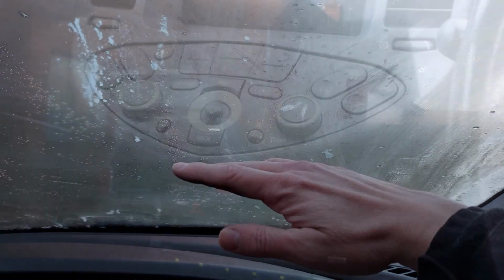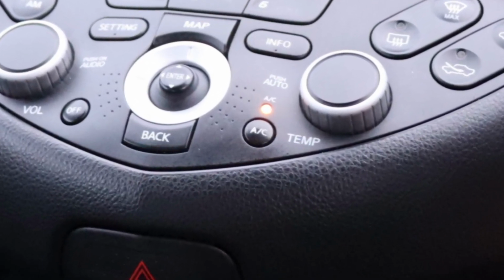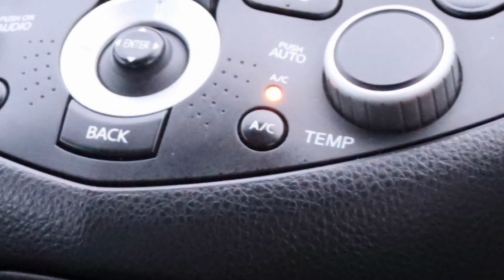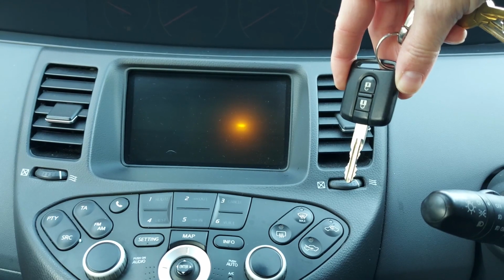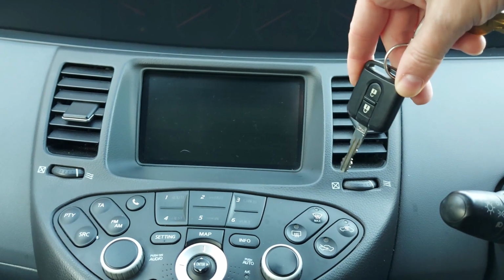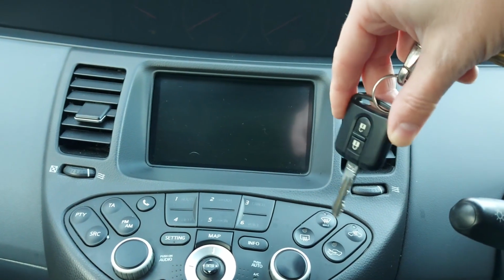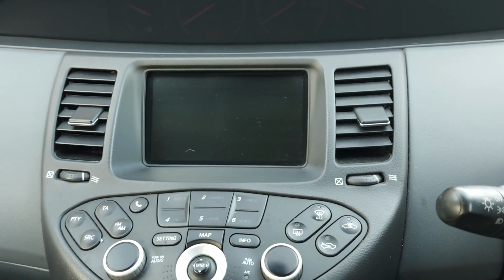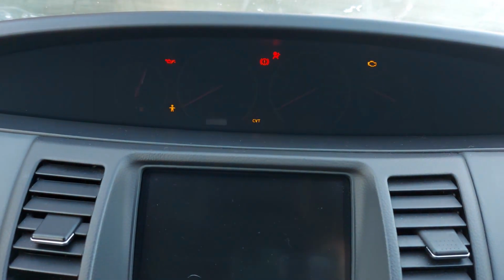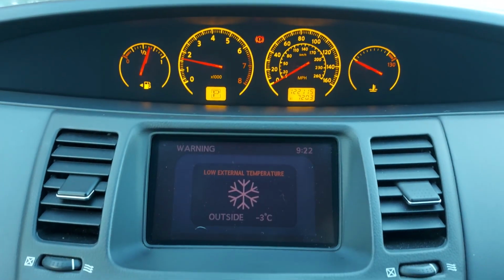And number 2, turn on the air conditioning, because air conditioning doesn't just keep you cool in the summer, it's a dehumidifier, which means it removes moisture from the air and that will help clear the fog. Now, even though it's -4 outside, I'm confident this car will start because it's got a good battery and the starter motor isn't that old either. So key in ignition, turn it on, and yeah. No problems at all.